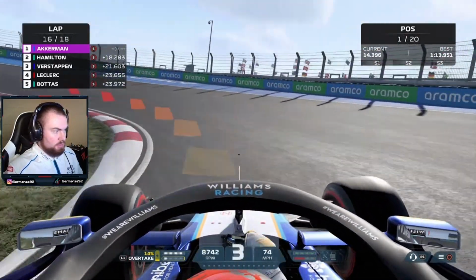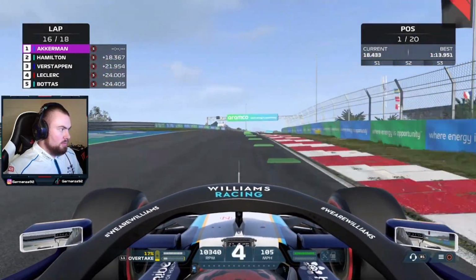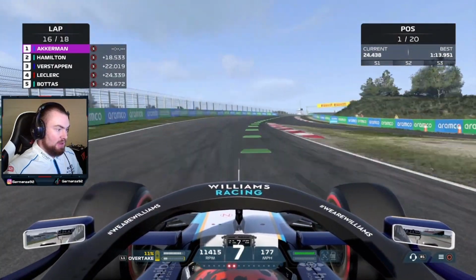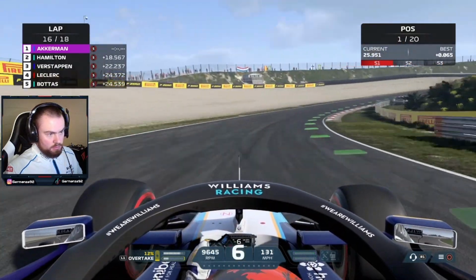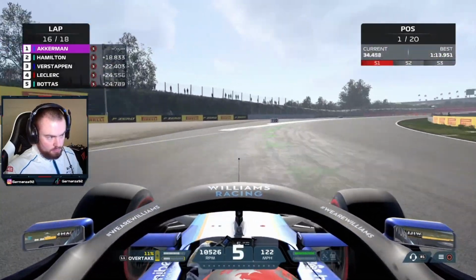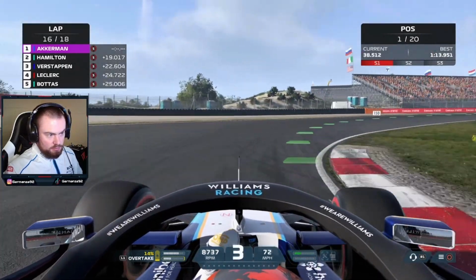Right, so we have 3 laps left. 3 laps for Charles Leclerc to keep Bottas at bay with a bit of luck. Lovely through there. That was good. I thought I was going to go wide there, but we managed to keep it.